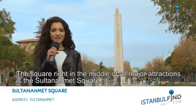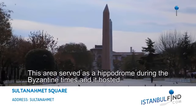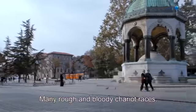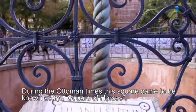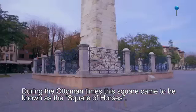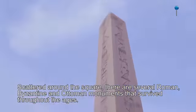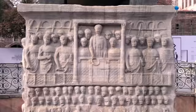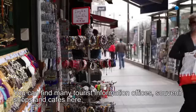The square right in the middle of all major attractions is the Sultanahmet Square. This area served as a hippodrome during the Byzantine times and it hosted many rough and bloody chariot races. During the Ottoman times, this square came to be known as the Square of Horses. Scattered around the square, there are several Roman, Byzantine and Ottoman monuments that survived throughout the ages. You can find many tourist information offices, souvenir shops and cafes here.